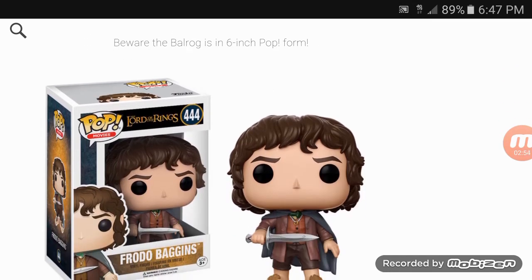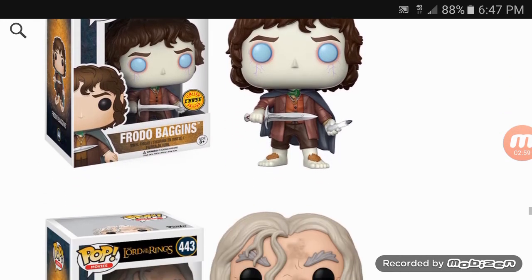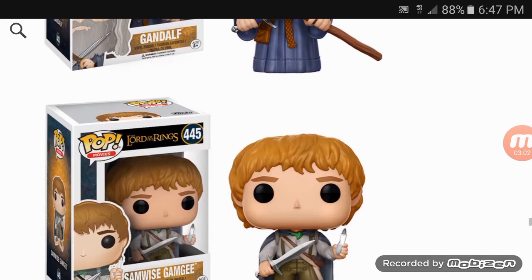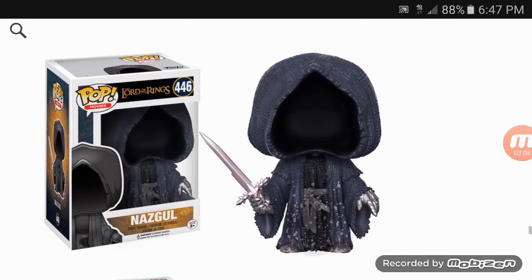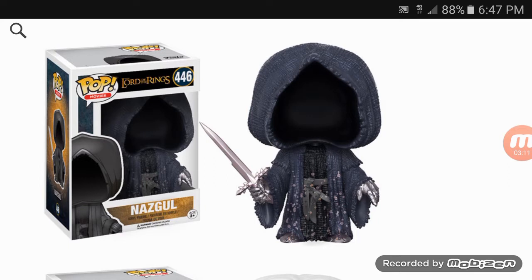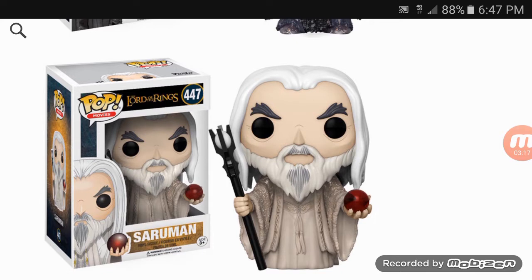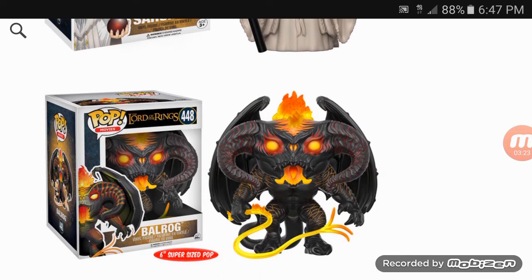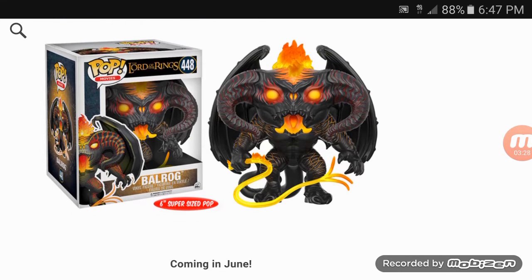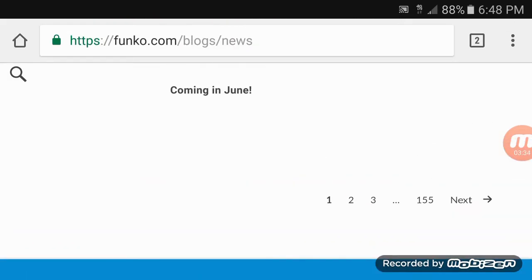It's the pops, guys. I'm a fan of the Lord of the Rings. So here's Frodo. We got the Chase Frodo, which looks even cooler. Then we got, of course, Gandalf. We got Samwise. And then this one looks really cool. I'm not sure if this is a Nazgul. That's also really cool. And then we got, of course, Smeagol. Not sure how you say it. And then you got the Balrog. That one looks really cool, especially the whip part on it. They're all coming out in June. If you guys are interested in getting them, that's going to be coming out in June.